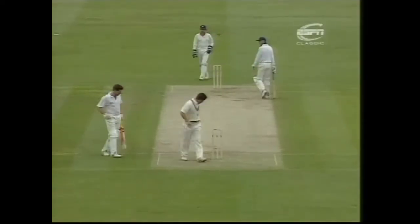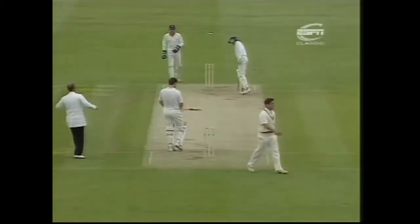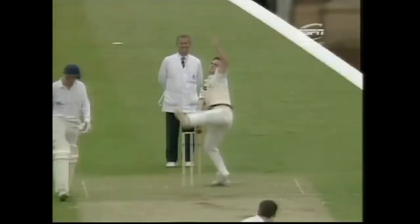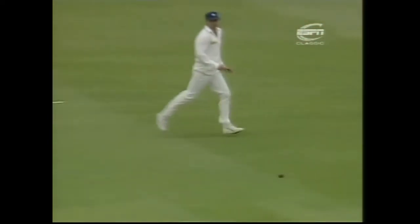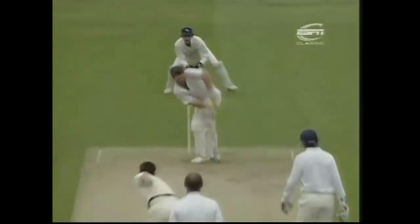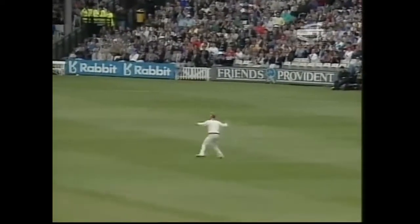That saved a certain boundary. That was beautifully fielded. I might have got the single from it, but it certainly saved 3 runs. Width that Robin Smith likes, and he's got onto that very well. A great committed fielding by Trevor Ward. And 50 for Robin Smith.